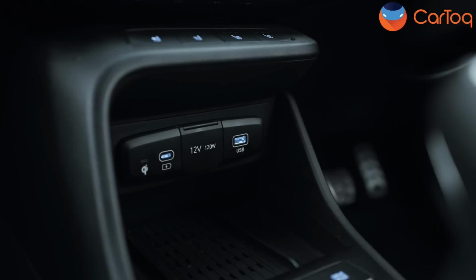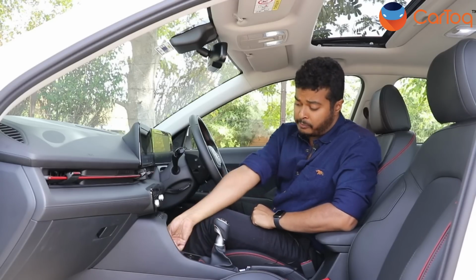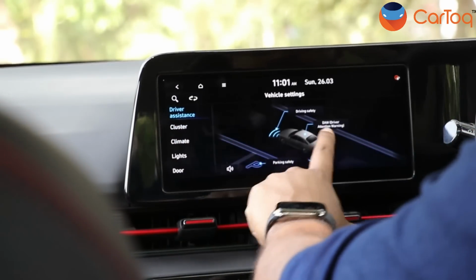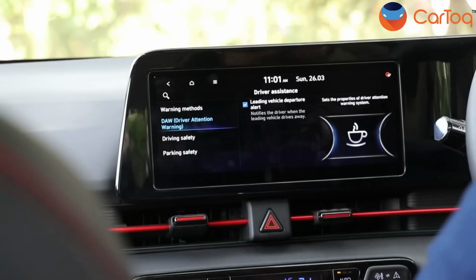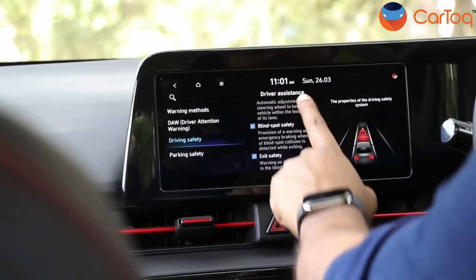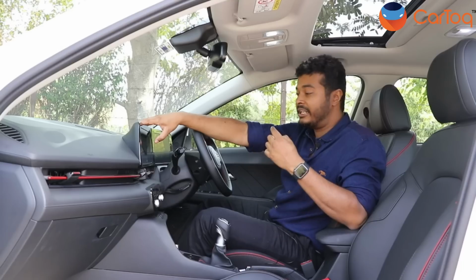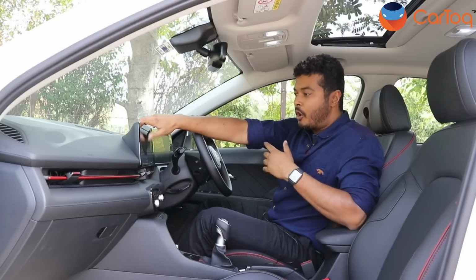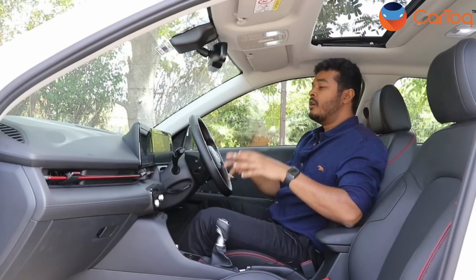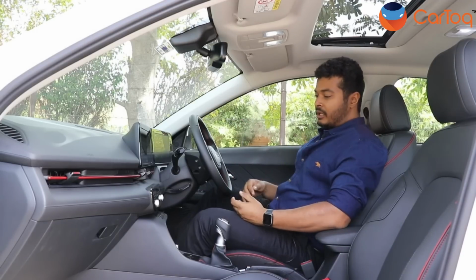Apart from that, you also get a USB-C type connector and a 12-volt charging station, where you can put your car chargers. Now the infotainment system is quite futuristic as well. You get multiple BlueLink features, Alexa mode, Valet mode, and a lot of atmospheric nature sounds, which all new generation Hyundai cars are getting. You also get inbuilt maps, and apart from that, you get over the air updates and many things like that.